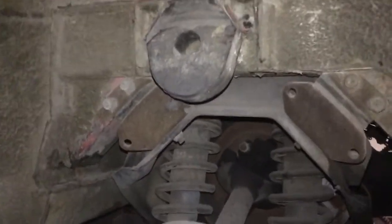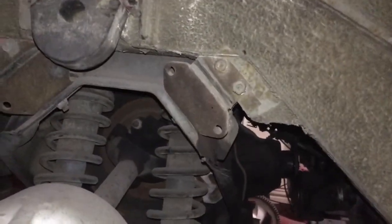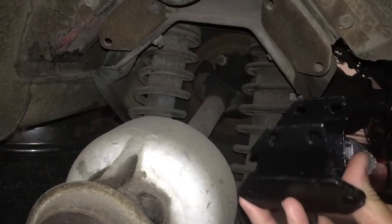Alright, it's Daytona Day. The race should start in a couple hours. In the meantime, I'm going to continue working on that patch. But parts have started to arrive for the rear end rebuild.